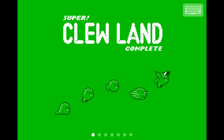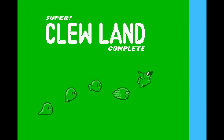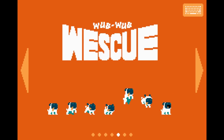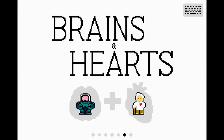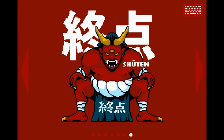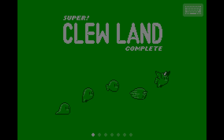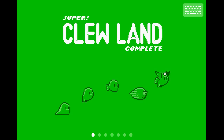Now, this is a combination of 7 games, as I mentioned before. What we have here is Super Clew Land, End of Line, GAIAttack, Paradox Lost, Wub-wub Wescue, Brains and Hearts, and Shuten. I'm probably mispronouncing that. But it's a combination of 8-bit games, and they're all really good. The story behind it, I think, is what's more interesting, though, so I'm going to almost read verbatim what's going on with Retro Game Crunch in general.